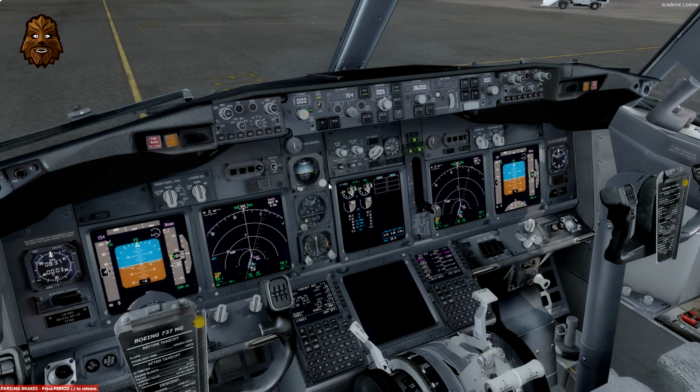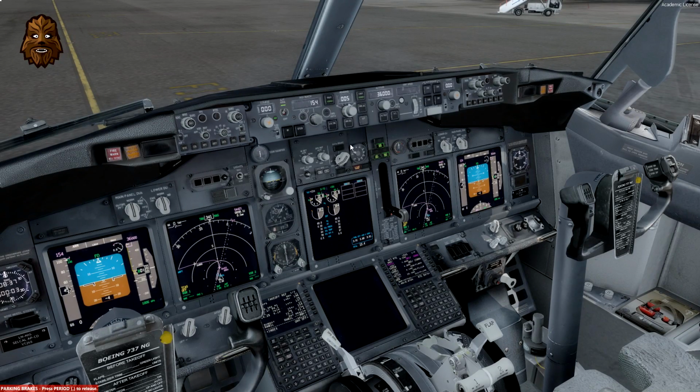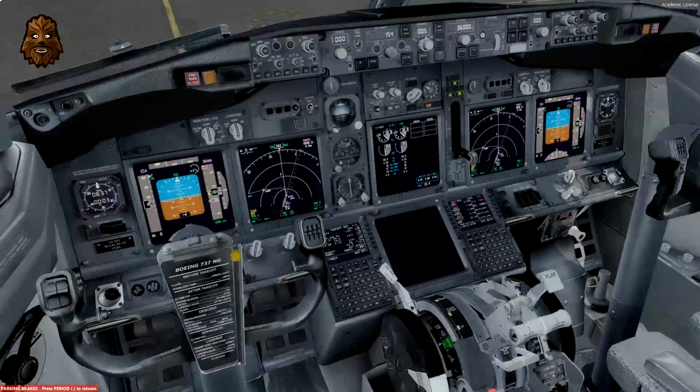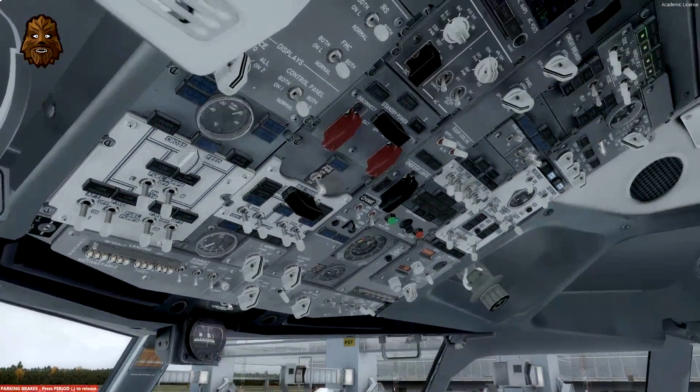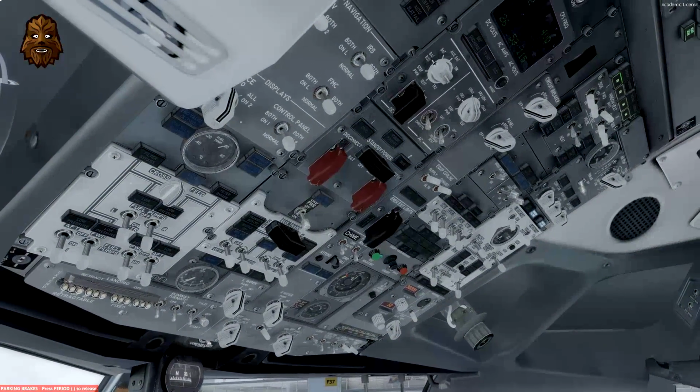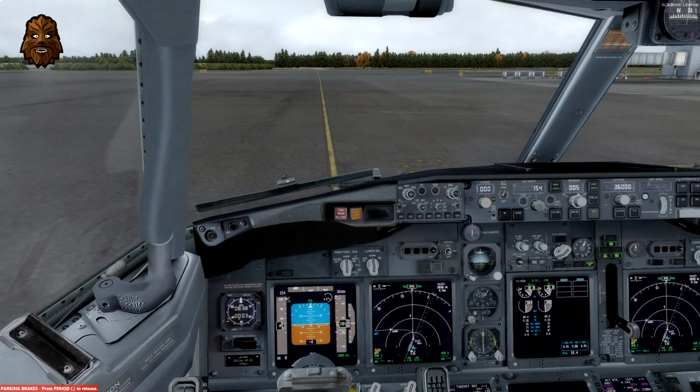So the next thing that I need to do is select flaps 5. 1, 2, 5. And we can see the flaps slowly extending out here. But apart from that, hopefully I've not missed anything. I'll probably jinx it now, and there'll be something brutal that I've missed. There we go. Flaps 5 is selected. We are all good and ready to taxi.